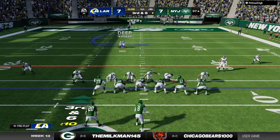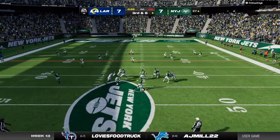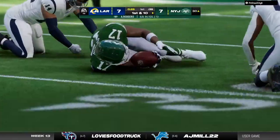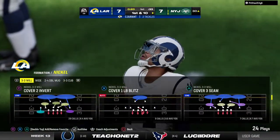You hope you catch the defense just right and break off a big run to help yourself out on the next down. Throwing is Rodgers on third down. Work in the middle of the field, and he's got a man, complete. And he is going to have a Jets first down as they're able to get the third down conversion.